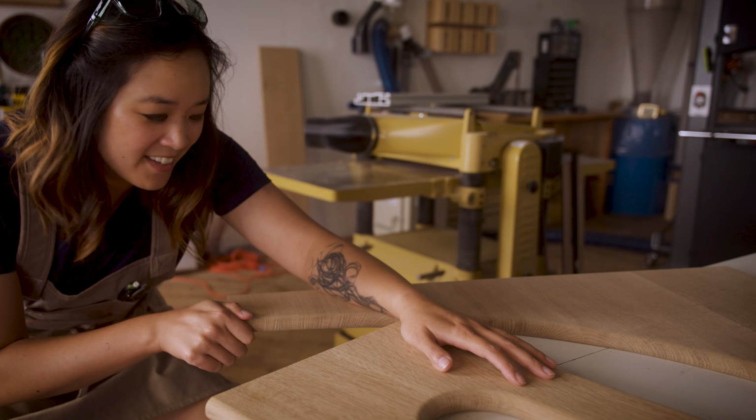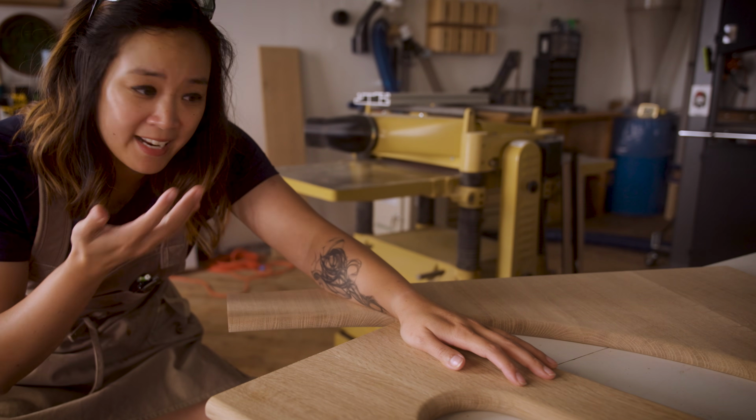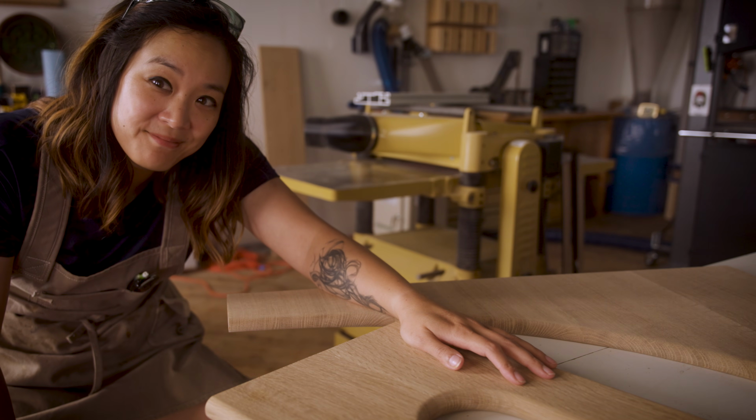These are so satisfying. I just really like the way they feel. I think that they kind of mimic the shape of your hand naturally. Wow, I just love roundovers.